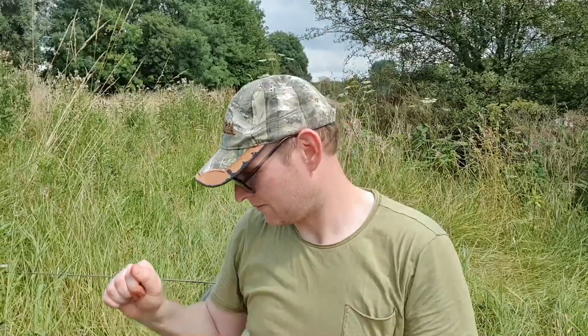I'm also going to be using paste as well. But the paste's actually going to be wrapped around the hook bait. So what hook bait will I use today? Because I'm using pellets in the feeder, I'm going to use a pellet on the hook. Now the size of pellet I've chosen, I seem to be doing really well in flooded water using smaller pellets.